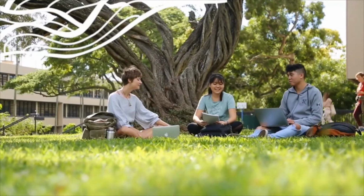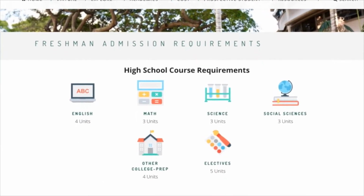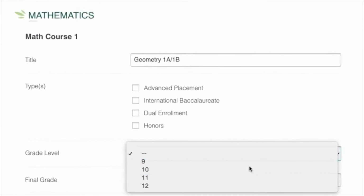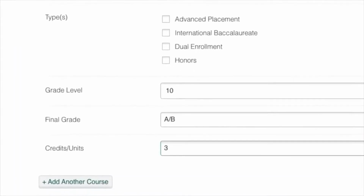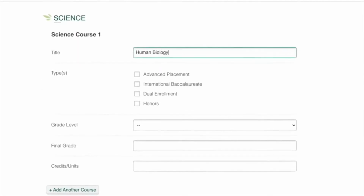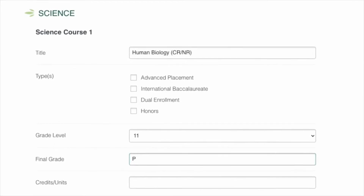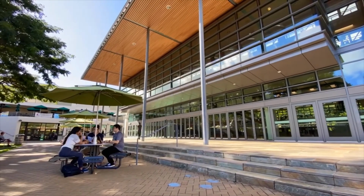Follow the application step by step and report your English, math, social studies, and science courses. Any courses you have taken that are split in terms with 2 separate grades can be simply listed on the same line, separated by a slash. You can also list the grade you received for each term on the same line. Any courses that you have completed that are credit or no credit, pass or fail, can be notated in the title, and the letter grade can be indicated by the letter P. Any courses that are currently in progress should be listed, but without a letter grade.